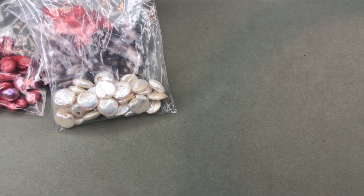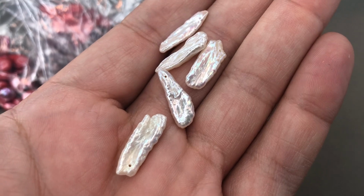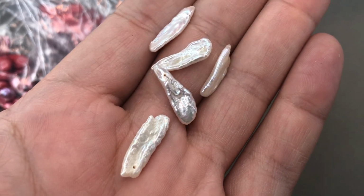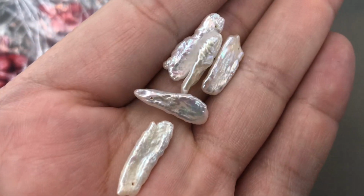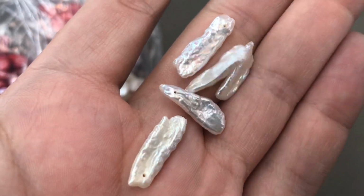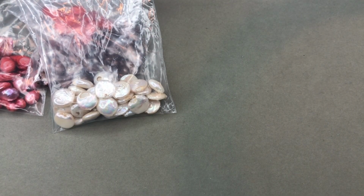They were side drilled, and they're stick pearls. I know some of the pearls in this haul are either biwa or biwa pearls, but I don't know if these are considered those. I'm obsessed with the iridescence on these pearls. Just love them. I can't believe I actually got myself to use some of them.